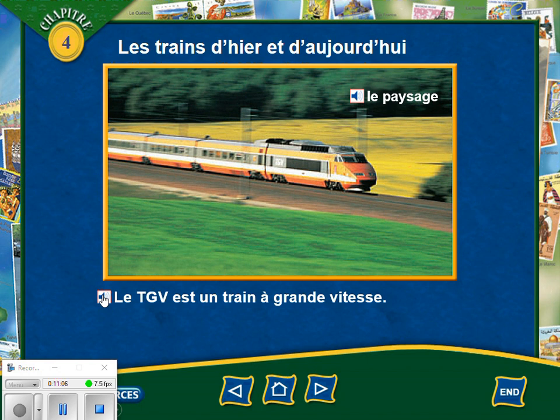Le TGV est un train à grande vitesse. The TGV is a train at large speed. So in other words, the TGV is a high-speed train.